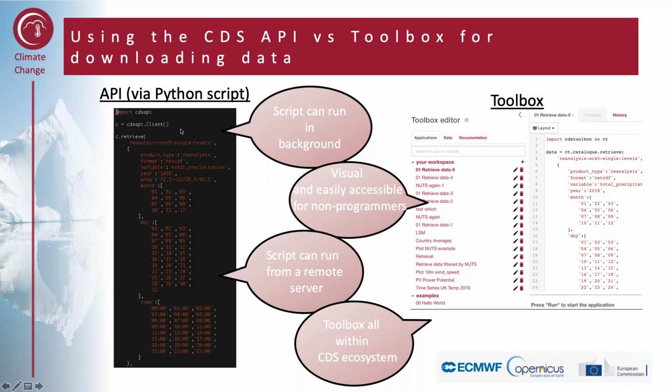Using the API via a Python script, it can be run in the background, whereas on the Toolbox, you need to run it within the browser. An advantage for the Toolbox is it's very visual and easily accessible if you're not a programmer, for example, or you just need to access the data for some application, then it's very simple to do so. An advantage of the API is that it could be run from a remote server, which is how we intend to use it and how we are using it.